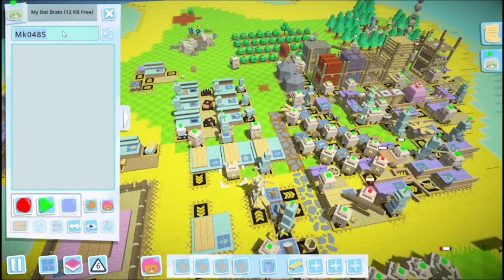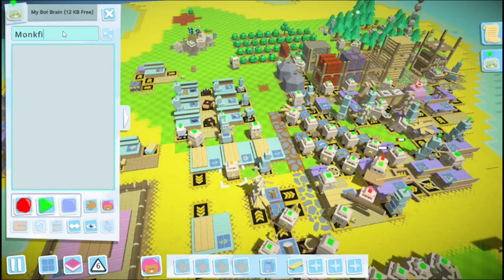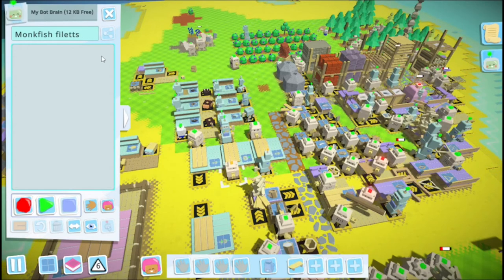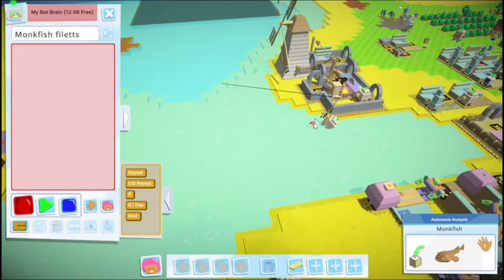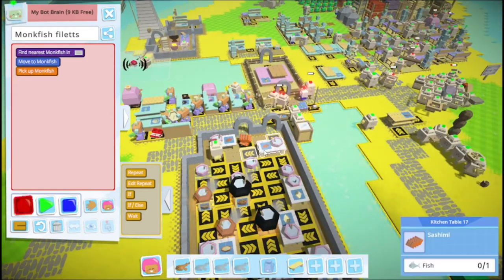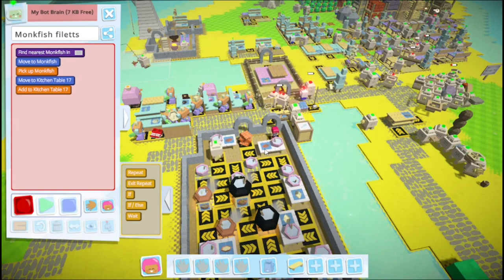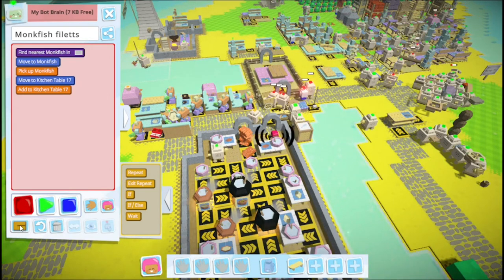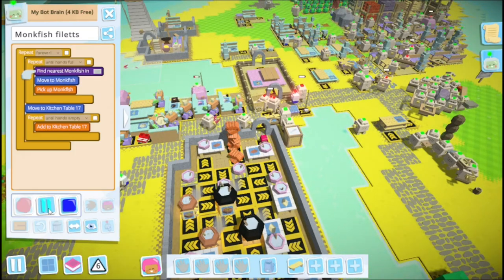So this would be mud monk. Again, teach. Find the monkfish and apply to this table. Exactly the same as the last guy, so we're just gonna do that forever. Okay, good enough. We'll start him.